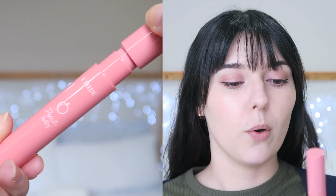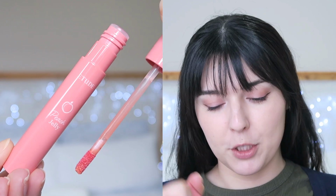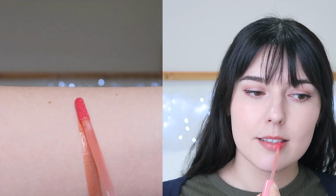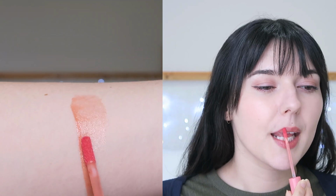The first shade is called I Peel Peach. This is the lightest shade of the 5 colors, and I probably like this one the most. It's a really beautiful peachy color and it has that really nice shine. However, the shine does not stay forever, which I'm quite disappointed by. But it's still a lovely pale peach color. So this is number 1, I Peel Peach.